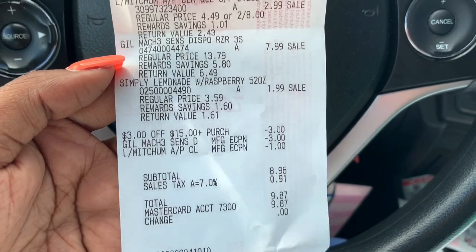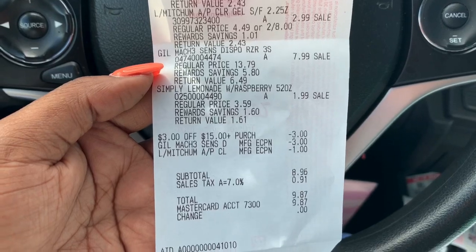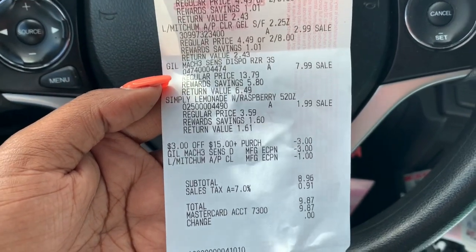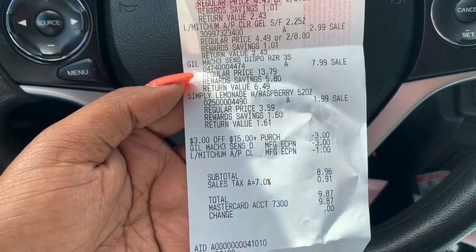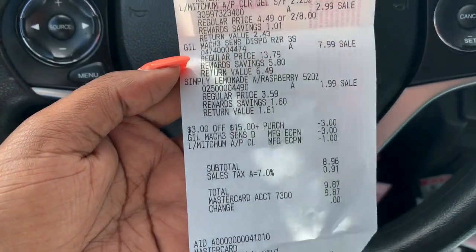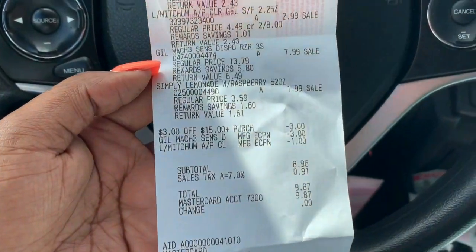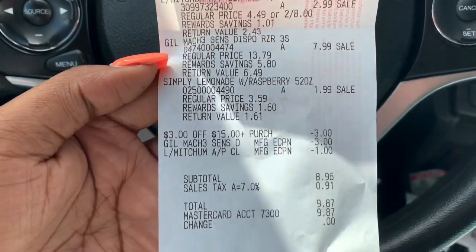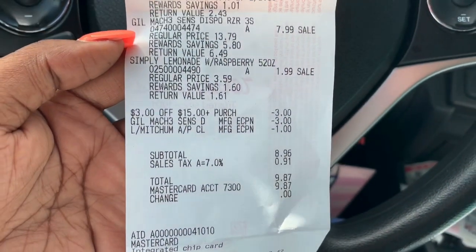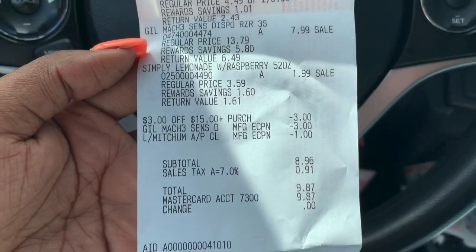And I don't know why I thought that there were $1 off Mitchum paper coupons. I don't know, because when I looked in my insert, when I got to the register, there was no $1 off Mitchum coupon. So my total is actually $1 higher than I calculated. So instead of $7.96, it came out to $8.96.